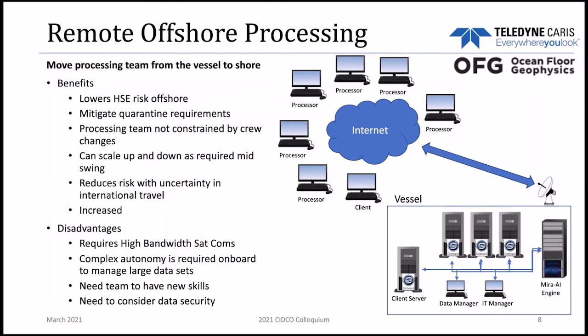Now, the benefits of this: we have a lot less people offshore, so that lowers your HSE risk for the project. In the current climate, it reduces the need for international travel, which mitigates quarantine trouble and all of the other risks that are currently associated with trying to get an internationally based team to a vessel. And it allows us to scale up and scale down as required, because the processing team is not constrained by crew changes. So I can bring in specialists for different events in the processing or in the survey. And if we are getting more data than we can manage, we can just add more people.